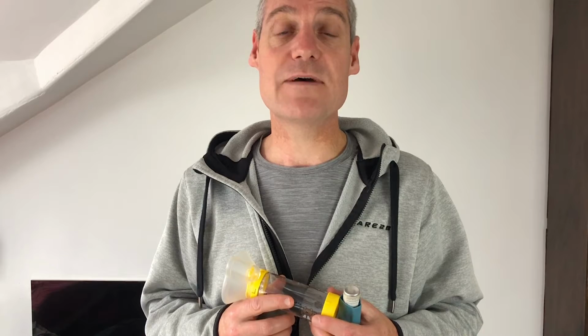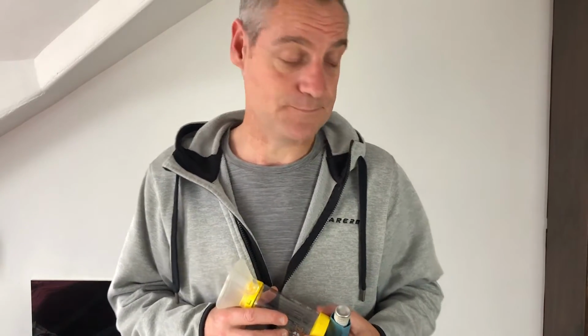So we're 10 breaths, and that should hopefully be enough to start alleviating the asthma symptoms. If it's still not working, another 2 puffs after 2 minutes, and you just keep going down that route. Just for any asthmatics that are watching this, spacers are highly recommended because it's a better way of taking the Ventolin.